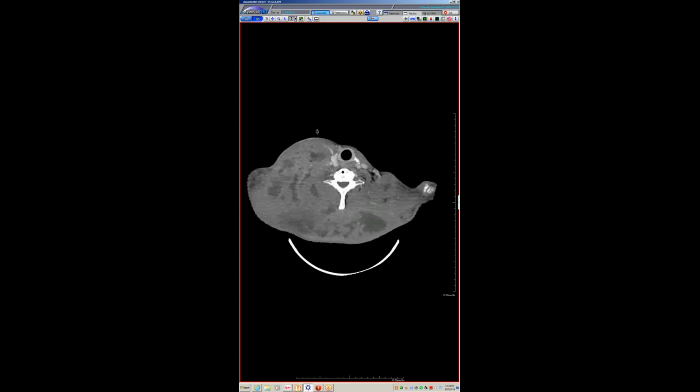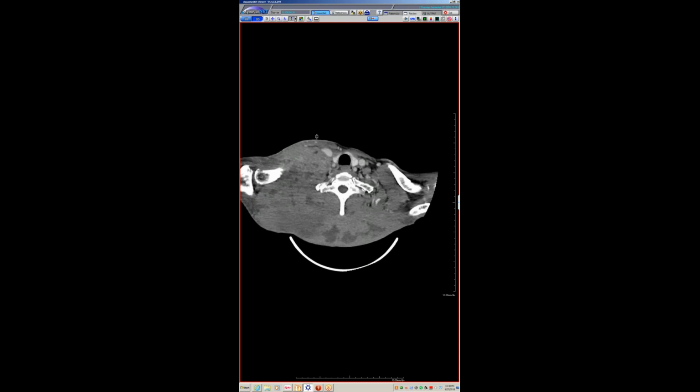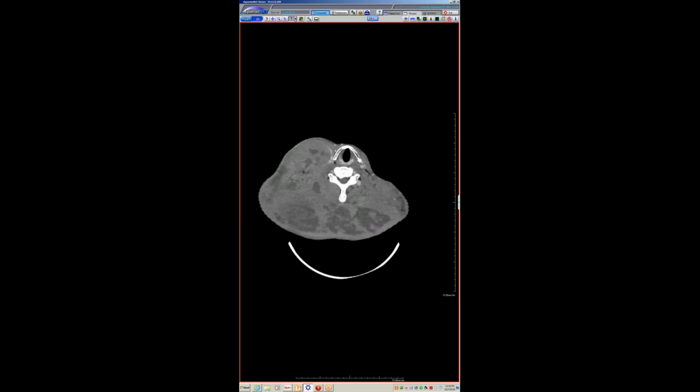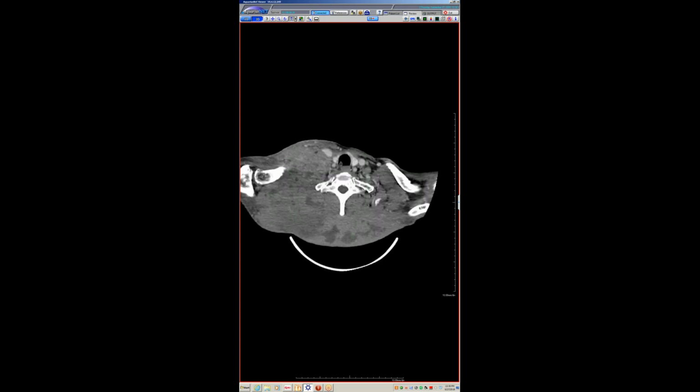From my understanding, everything has been negative. The blood's been negative. Everything they biopsied's been negative. He does have a fever. He has an elevated white blood cell count, which isn't that high. It's like 12 versus maybe 13. You can see this stuff is even crunching off that right IJ.